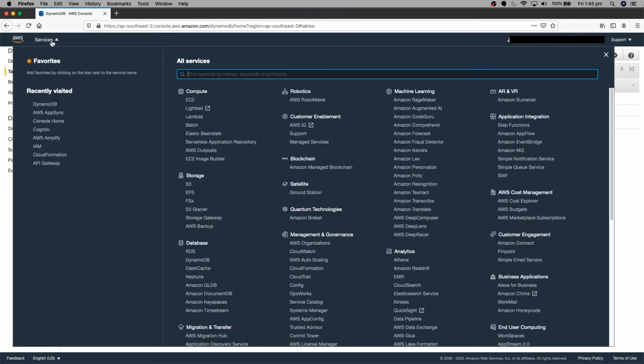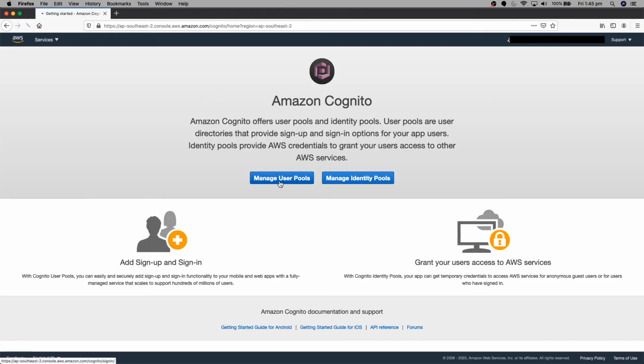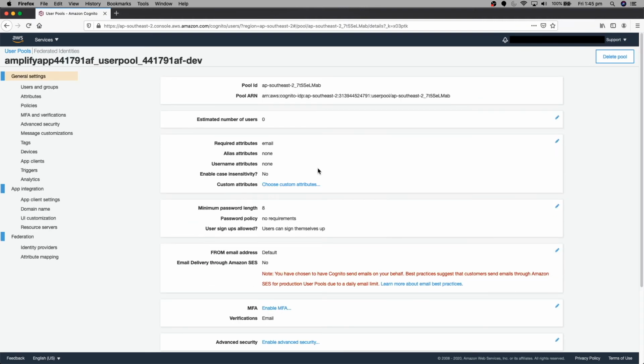And lastly, let's log into Cognito and make sure our user pool exists. And there it is, Amplify app user pool. Awesome, so it looks like we're ready to go. We've confirmed our backend infrastructure exists. Now let's work on connecting our React app to our resources.